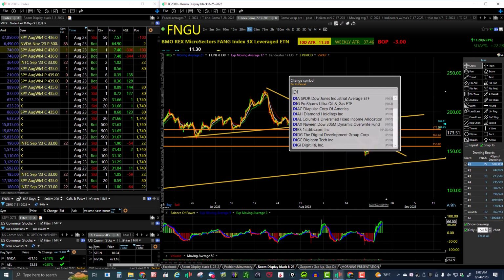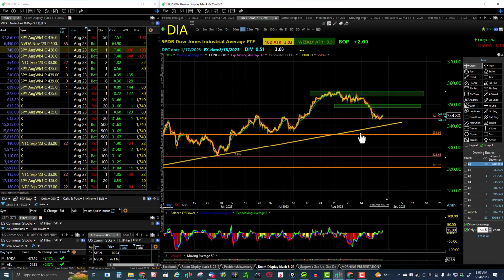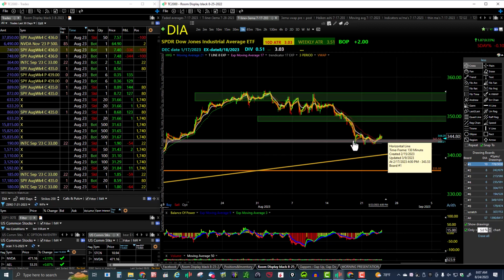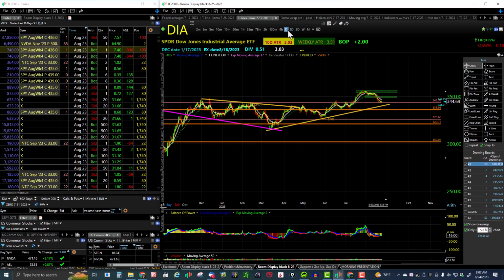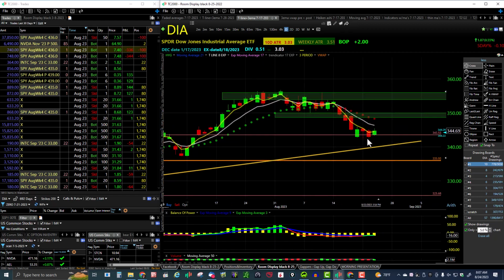FNGU. Now, the Diamond Dog Dow. So let's take a look at that. All right, so Diamond Dog Dow is putting in just a pullback right now in a daily uptrend. Nothing pretty here, just a bear flag on the hourly time frame. If we look at it on the daily, nothing really pretty here to brag about. Barely making higher highs, not even able to hold it. Barely making higher lows.